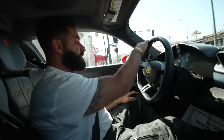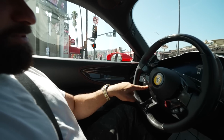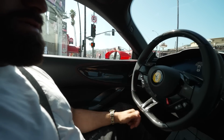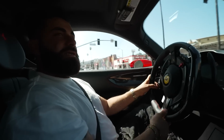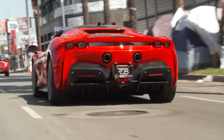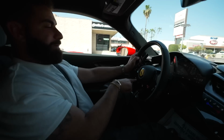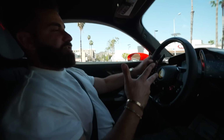Ridiculous car. You could drive in electric mode only, which on the dash right here has hybrid, and then it has electric drive. So right now we are in electric drive. The only thing we're hearing is the air condition because it's hot. And now we're driving the car with no sound. Super quiet and ridiculous.